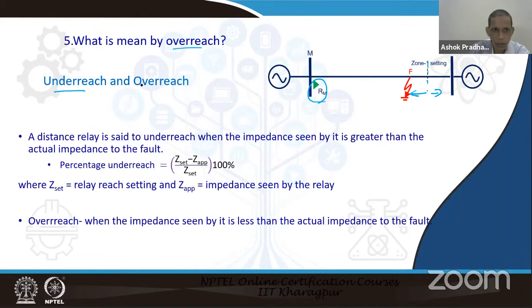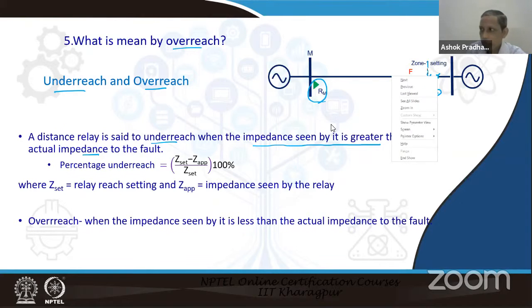There are two terms, underreach and overreach. We say that the distance relay is set to underreach when the impedance seen by it is greater than the actual impedance. Seen means computed, and the actual impedance is where the fault has occurred. That is the actual one, so that will be our reference. Now, whatever impedance is set, let us say a fault happens to be in the zone. However, your apparent impedance sees the fault as less. You see here that the apparent impedance is greater. So the apparent impedance seen is greater for underreach.